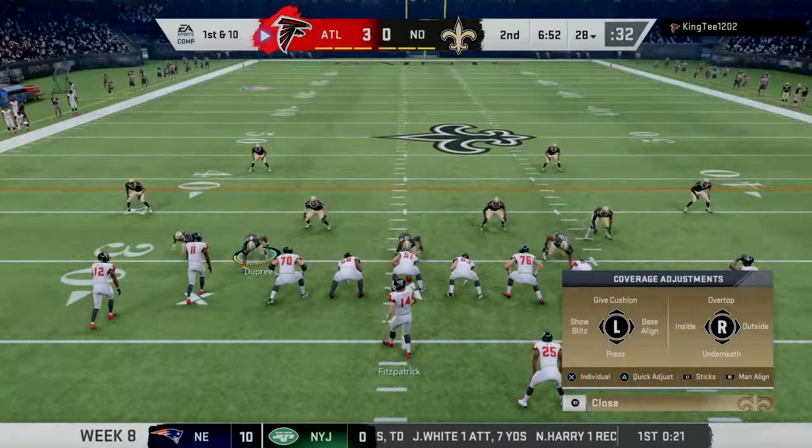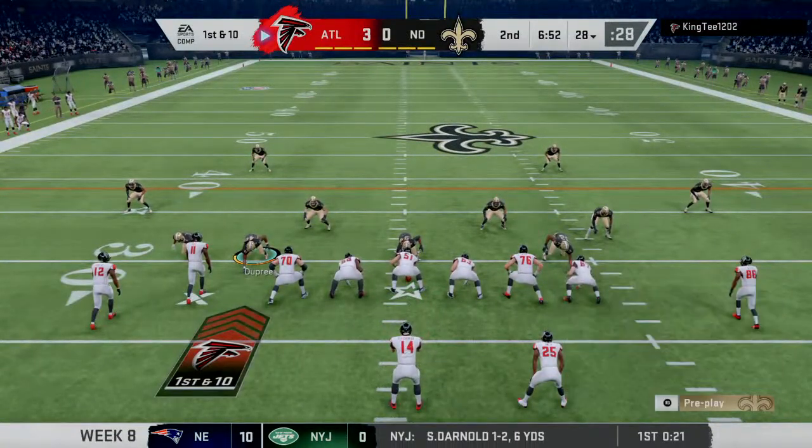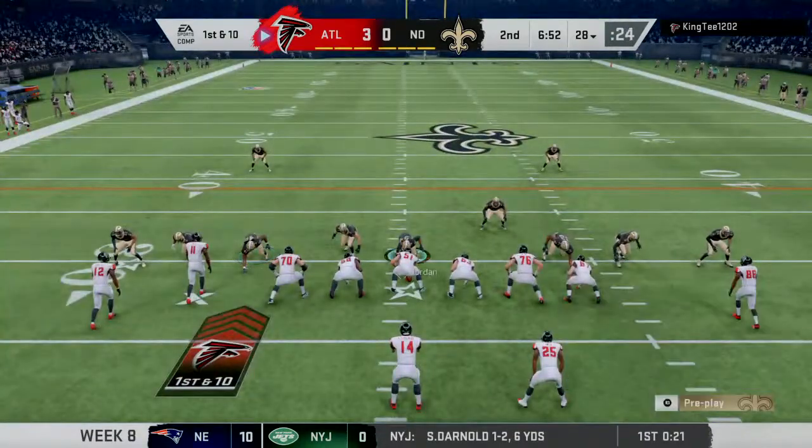About set to begin their next drive, the Falcons offense at the line. They've shown very little offensively to this point. Well, neither team has really. They come up here now, 1st down.